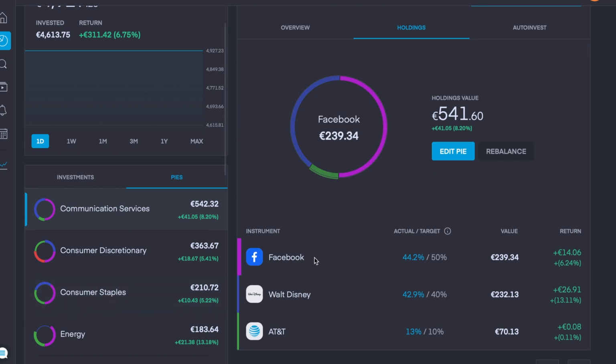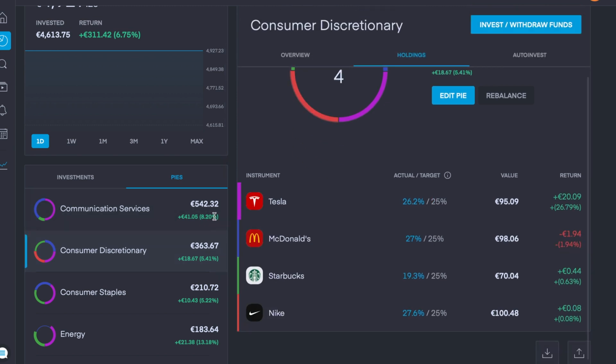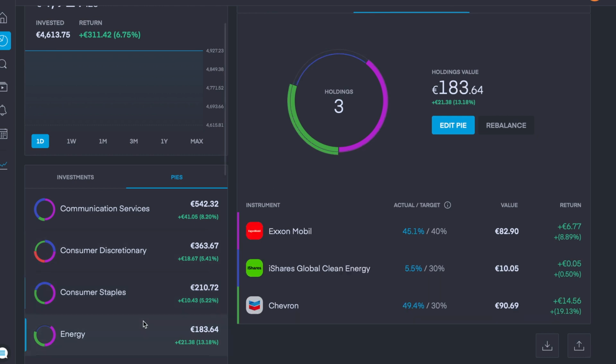In the communication services, we have 3: Facebook, Walt Disney and AT&T. So we need to add a position or 2 in here over the coming weeks. In consumer discretionary, we have 4 with Tesla, McDonald's, Starbucks and Nike. And again, 1 position will be needed to add here. Consumer staples, Coke, PepsiCo and P&G. So we need 2 positions.